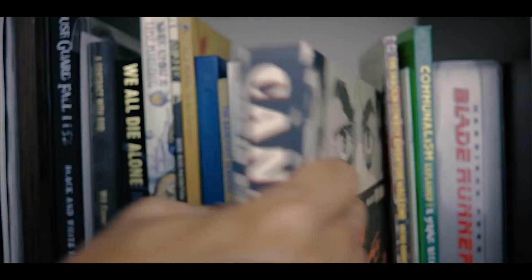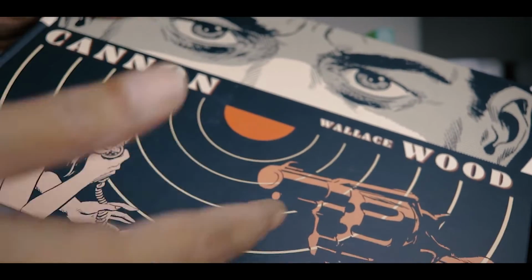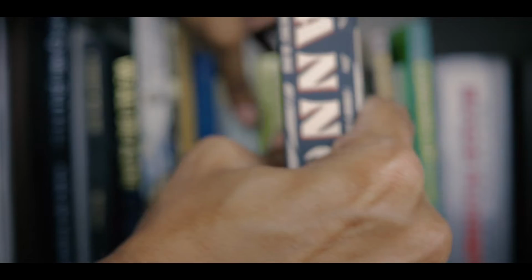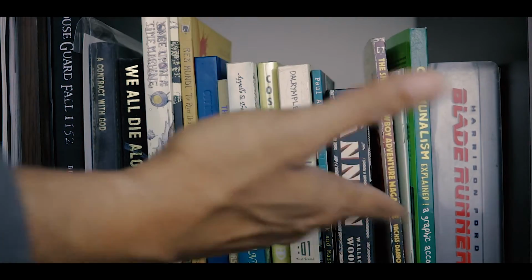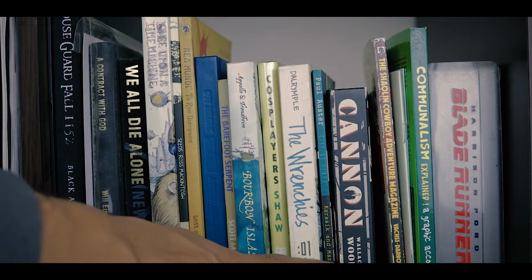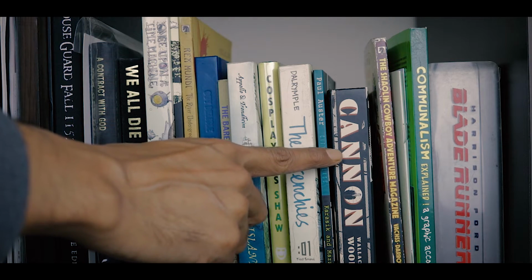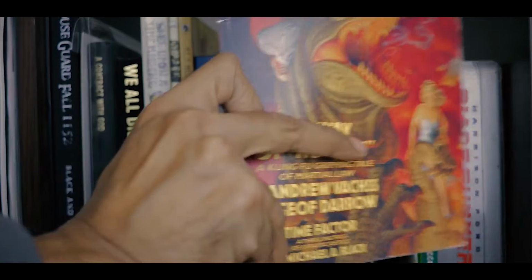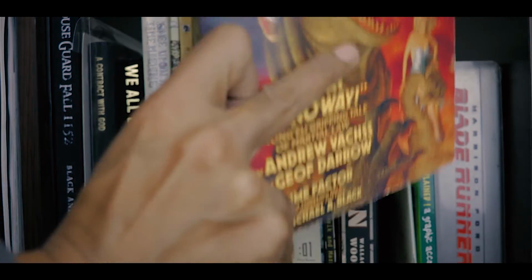This edition of Cannon by Wallace Wood, which I can't open because of its X-rated content. The interesting thing about Cannon is because it was made for the US Armed Forces, it was exempt from the censorship laws that otherwise ruled over comics at that time. Wallace Wood is one of my favorite artists, and I'm glad to have this edition of this historical curiosity. And a couple of other random comics, including the Shaolin Cowboy magazine, which I had never heard of, found on Amazon used and picked up.